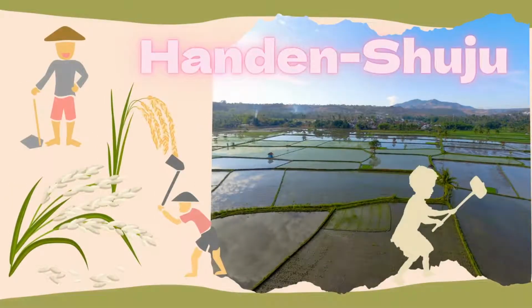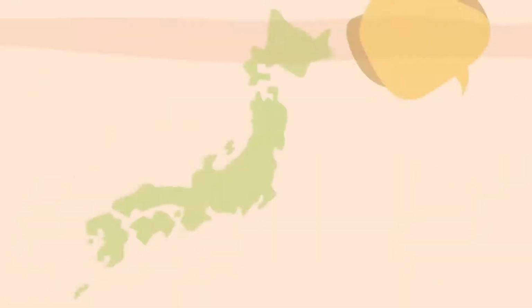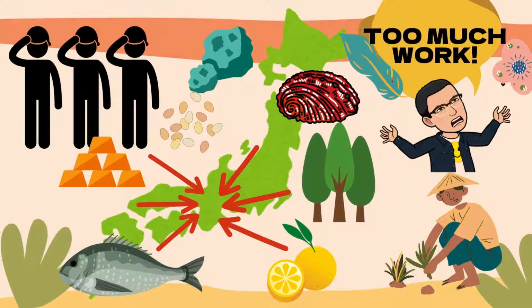The imperial court issued the law of Handen Shuju, which provided land to those who were 6 years old or older. People were required to cultivate the land, harvest rice, and pay a tax of 3% of the harvest. After dying, people had to return the land to the state. In addition, people had to bring local specialties or linen clothes to the capital.